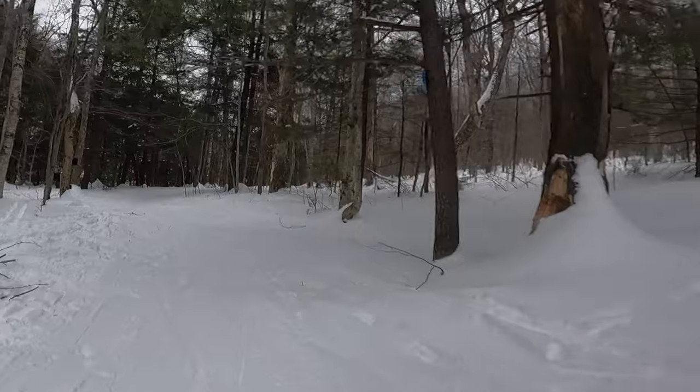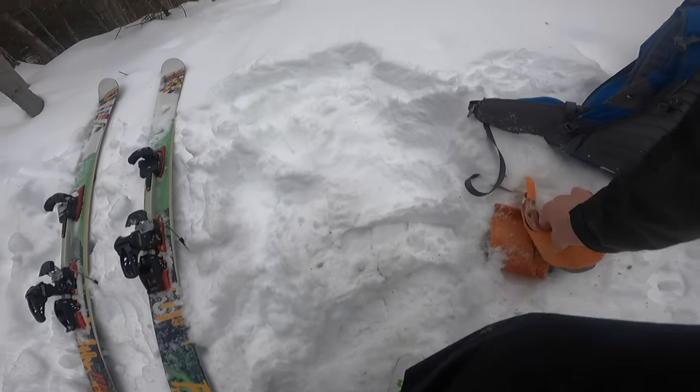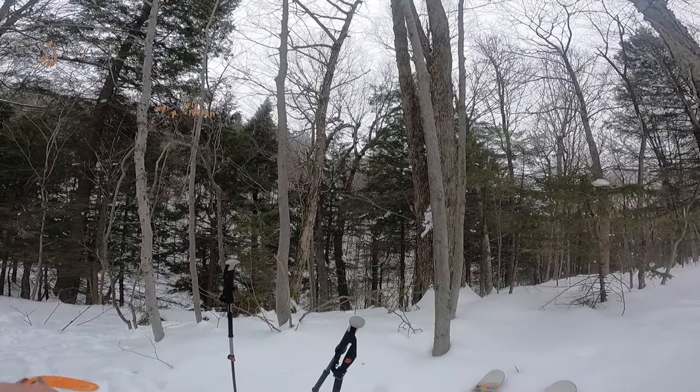That is the Alexandria Ski Trail. Woo! All right, just had a little snack and break. Gonna put the skins back on real quick.